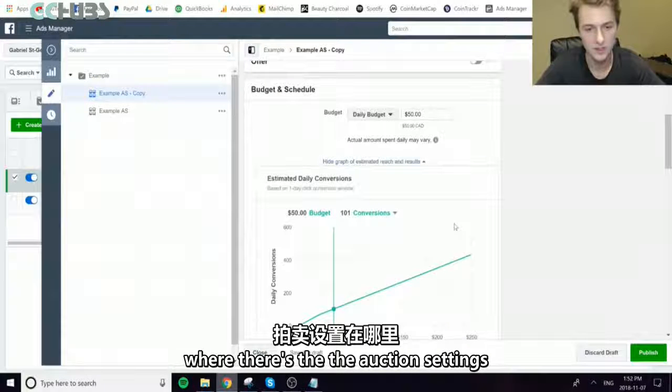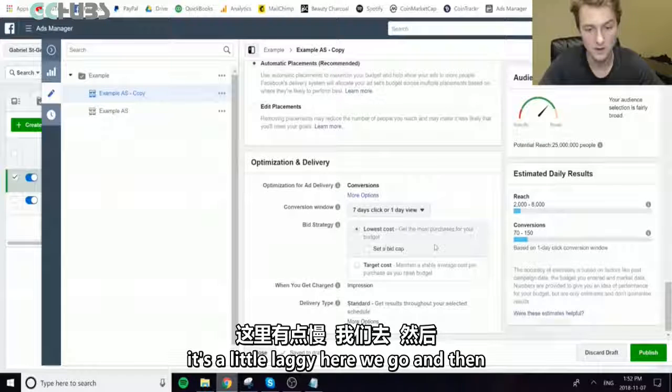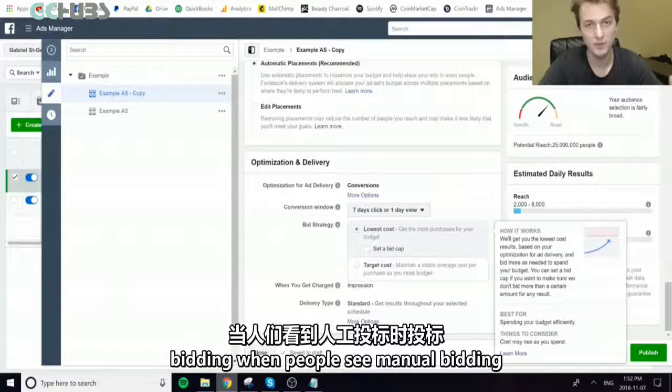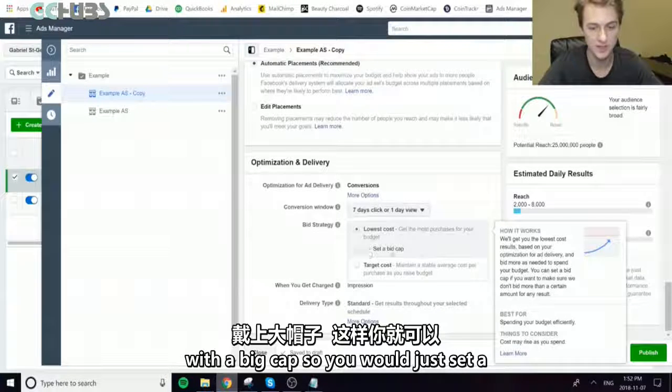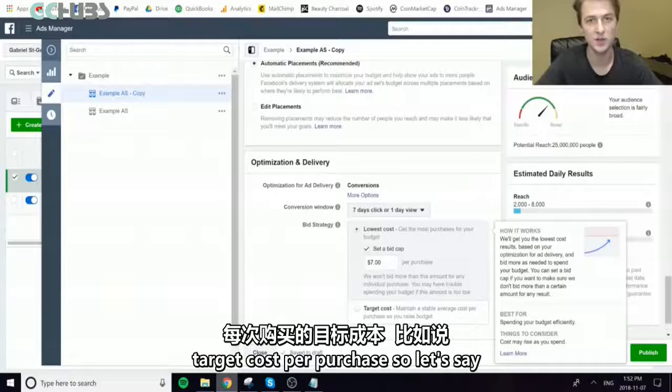there's the auction settings. It's a little laggy. Here we go. And then this is where, so bid strategy, lowest cost by default, and manual bidding. When people say manual bidding, they're just referring to lowest cost with a bid cap. So you would just set a bid cap, and usually you want to start at a bid cap of about 3 times your target cost per purchase.